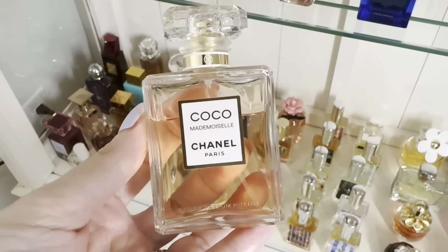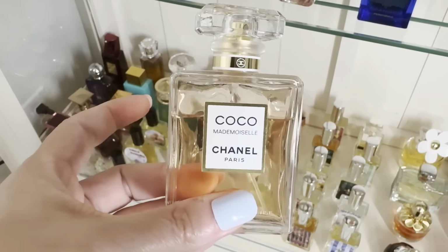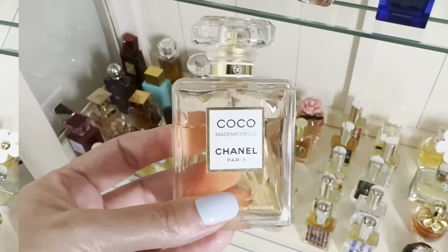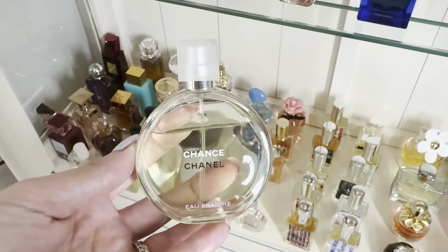Chanel's Coco Mademoiselle. This is the intense version. I love the OG version, but I do prefer the intense version. The intense is just more patchouli and more vanilla. Also by Chanel, we have Chance Eau Fraiche. This is the EDT.